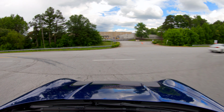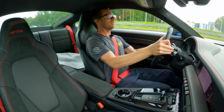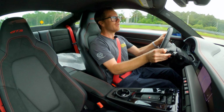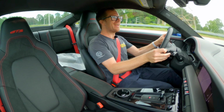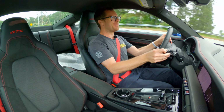All right, give it a little bit of throttle, not a ton, but wow. Woo! Oh my gosh. That is some acceleration right there. All right, I'm in second gear again.